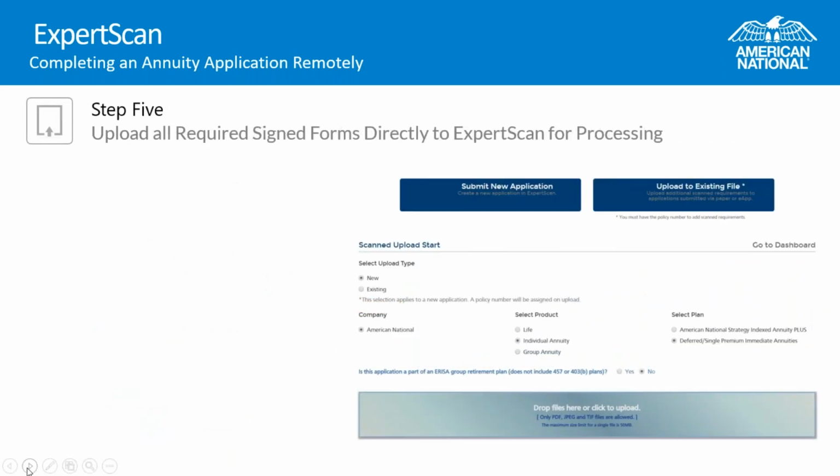Again, you can grab everything that you need if it was done in paper or if it was a requirement that is being submitted back. You can utilize Expert Scan, and there is a short video as well as some screenshots and instructions on how to utilize Expert Scan. That allows us to receive any requirements or even receive a paper application electronically. If it's new business, it will automatically give you a policy number.